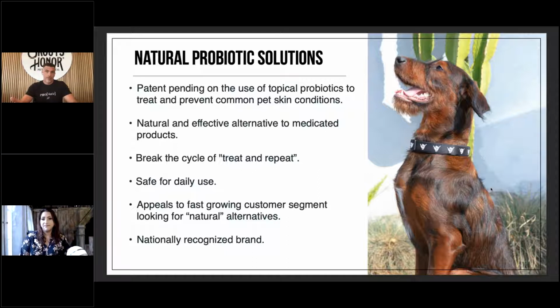In fact, that information is backed up by the American Academy of Dermatology. They are looking at and currently using similar probiotics to deal with everything from acne to rosacea, eczema, and psoriasis on humans, along with a whole host of yeast. Ultimately, this does appeal very, very well to that customer that's looking for natural alternatives to medicated solutions. That's a fast-growing segment in the pet space, and it helps that it comes from a nationally recognized brand.